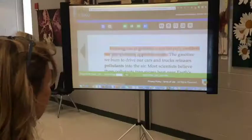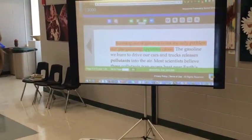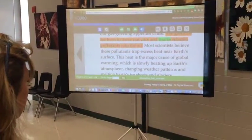Running out of gasoline is not the only problem our gas-guzzling appetites cause. The gasoline we burn to drive our cars and trucks release it.